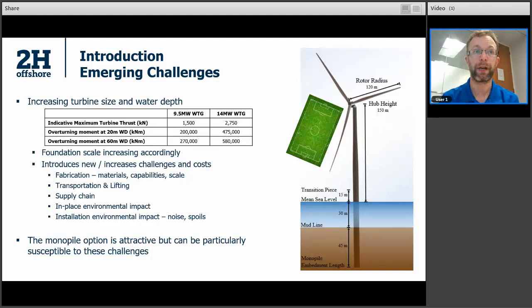And that happens across the supply chain, really. It means more fabrication cost in terms of materials, yard capabilities, and the scale of these fabrications. It means more challenges for transportation and lifting, more challenges for the supply chain in just delivering that volume.